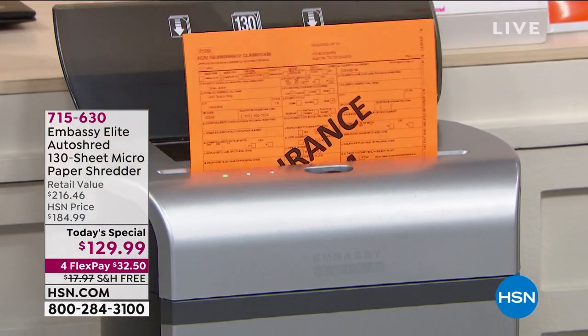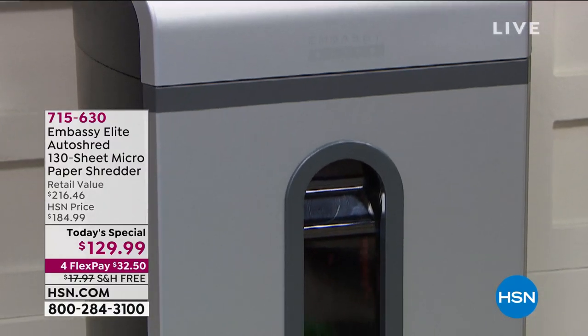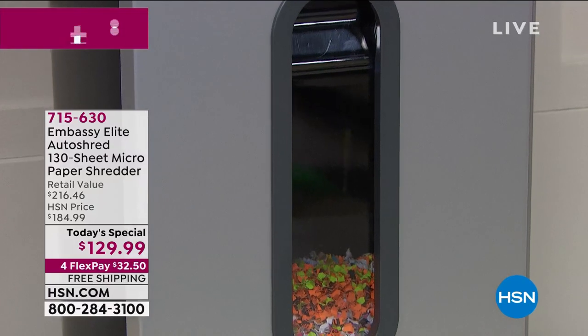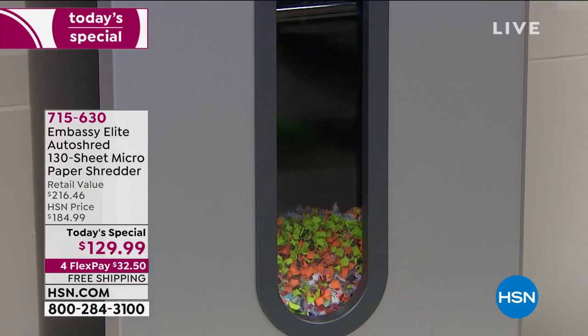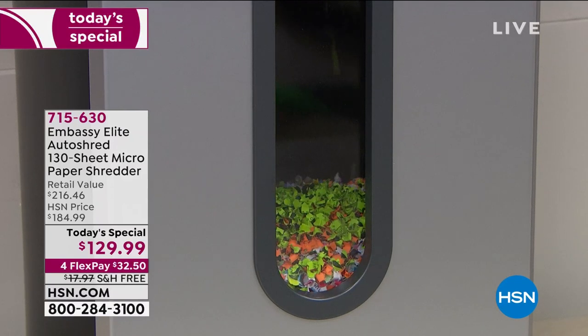That's what it's all about, whether it's insurance stuff, maybe it's legal contracts. You know what the nice thing about this shredder is? You can shred one at a time, or you can shred up to 130 sheets in the auto micro paper shredder. Our deal today is the best I've ever seen. I'm buying it today. I'm buying a new one.